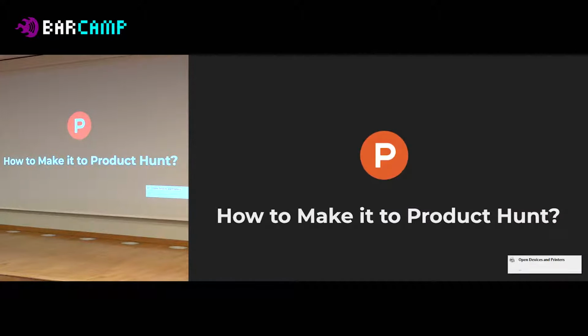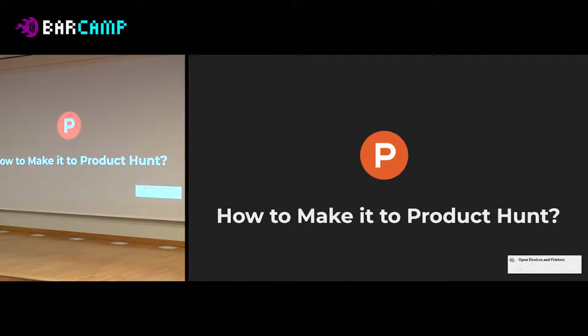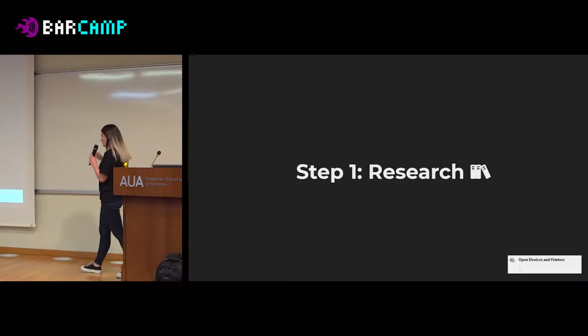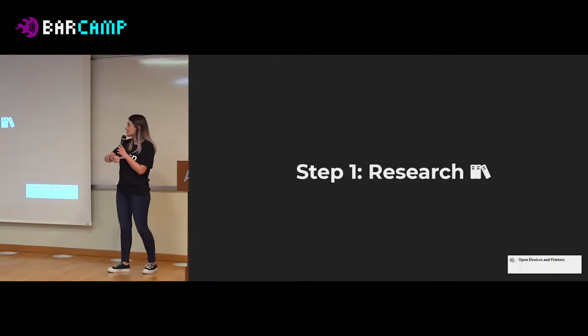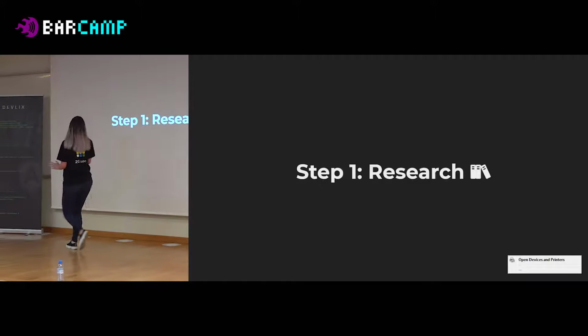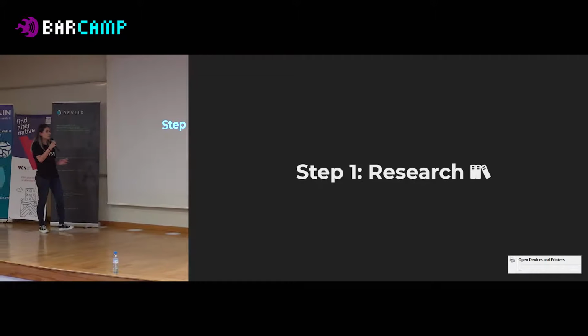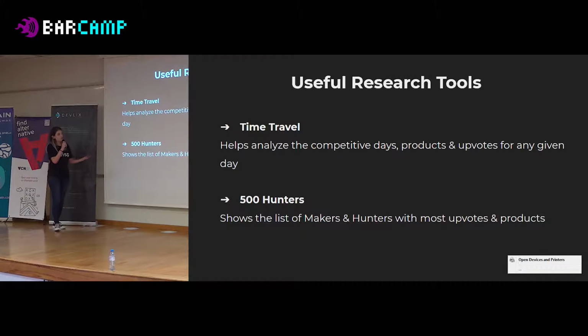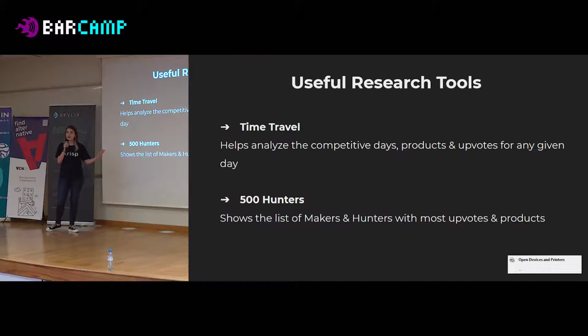So, how to make it to Product Hunt? You have to do research, of course. Research is the first major thing that you do. You need tools for this. The tools are mainly helping you with analyzing the competitive days, like the day when you're going to put your product on, and they help you understand what products are submitted and how many upvotes they have for any given day. This is time travel, you can use it anytime. I'm going to go deeper into this in a second, just the tools for now.